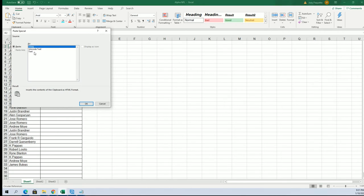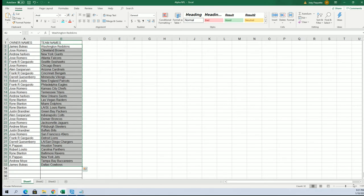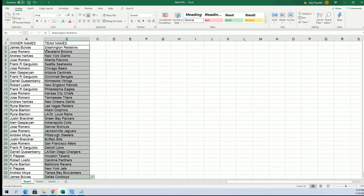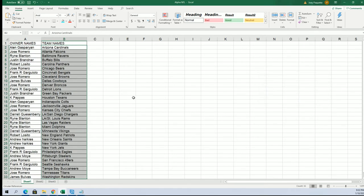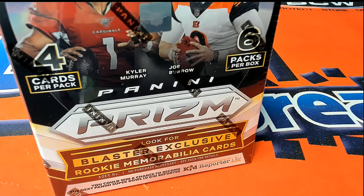I guess the only thing I could really do is just give a refund for those spots. And then you could just move into something a little closer. Chargers for Daryl. Good luck with the Chargers. I'm going to organize this in alphabetical order by team name. Daryl got the Chargers.